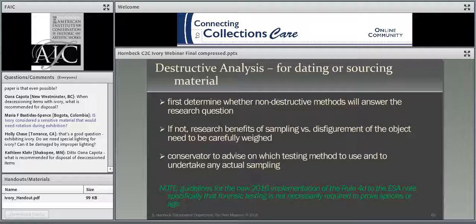It should be noted that ivory that's been buried, burned, or submerged underwater or otherwise altered might not provide dependable data when analyzed. Although it's not possible to visually differentiate ivory derived from African or Asian elephant species, conservators can evaluate and vet other methods that claim to do so.